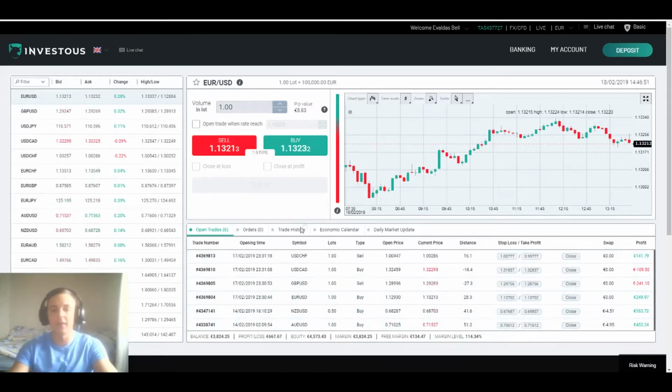So 2 trades have been running since the 14th of February, Valentine's Day, and yesterday I placed another 4 trades just when the Japanese market opened. I just kind of felt like trading, so I placed some trades. 2 of them are in the loss, 2 of them are in the profit, so it's okay. It's not the best, but it's okay. Today we're gonna play some trades and hopefully they're gonna be winners.